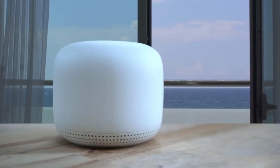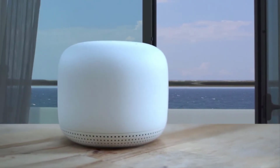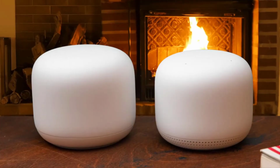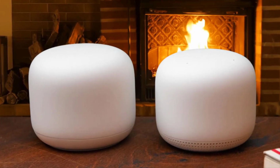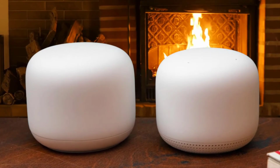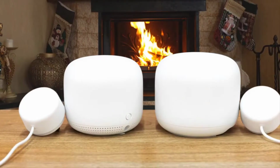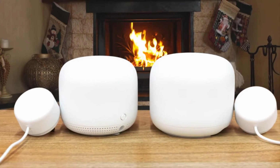First, when it comes to the design of this one, it boasts a pretty sleek all-white body that's very compact and comes packed with a white LED that'll indicate to you whether it's connected or not. Moreover, the setup process is very simple and easy. You just have to download the Google Home mobile app, and after you assign the basic information, the Google Nest will start working.